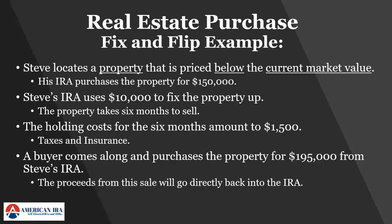And so in this example, Steve is going to locate a property that his retirement account is going to purchase for $150,000. So Steve is going to make an all cash purchase here. Steve's IRA is also going to pay $10,000 to handymen, contractors, whomever it may be, to fix the property up. So very light rehab, paint and carpet essentially. And while the property is essentially vacant, there will probably be some sort of holding costs associated with it. So it could be proration of taxes, insurance, there's going to be utilities that will need to be paid. And so the retirement account will pay those bills, because again, it is the owner of the property.